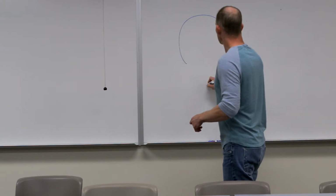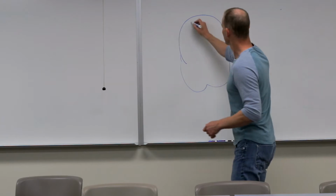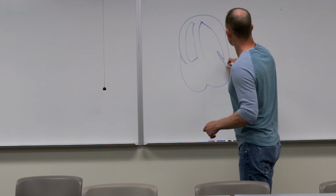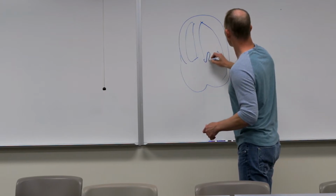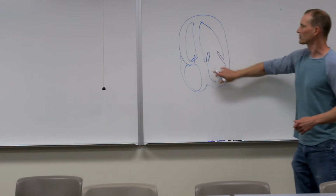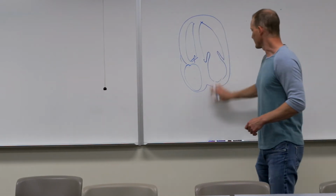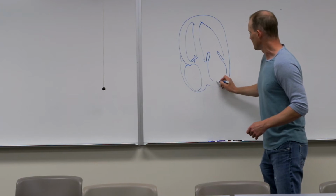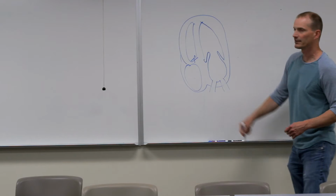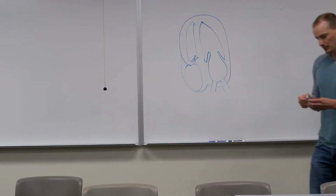So we've got a heart here, RV, LV, right? We've got mitral valves. This is an apical 4, right? Okay, so left ventricle, left atria. Maybe you guys know, maybe you don't, but there are pulmonary veins that are dumping from the lungs into the left atria there, right?